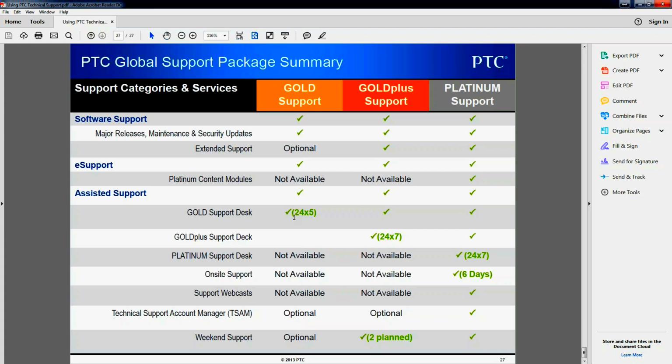Okay, thank you. One more question. I think we've got time for one more. Here we go. The question is, do I have access to support if my license is not active? And I think what they mean is if their maintenance is not active.